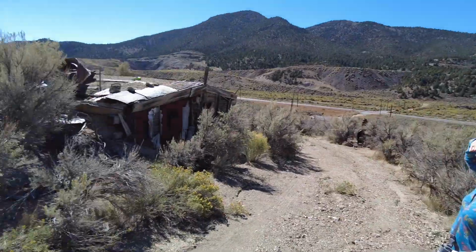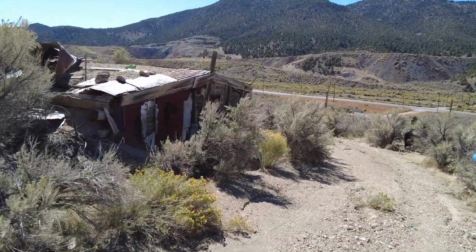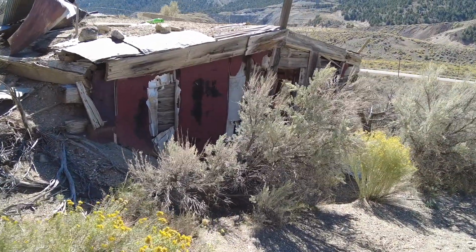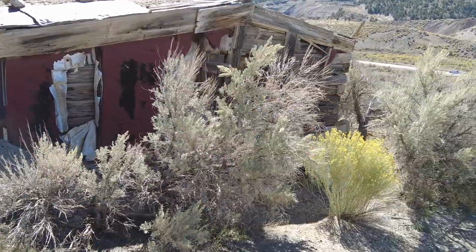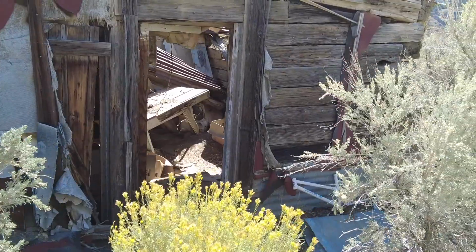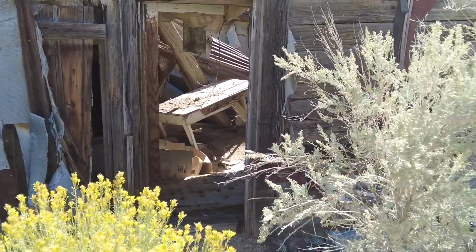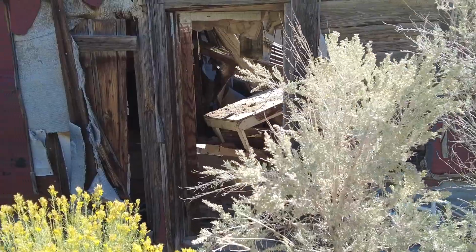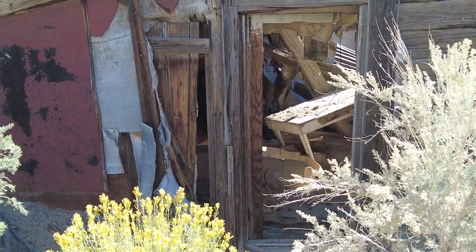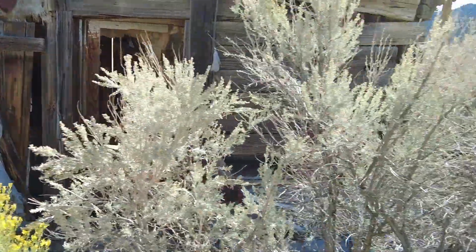And it is amazing. This town wasn't completely abandoned until 2014. So apparently there were some people that still lived here. It's incredible to me, but apparently so. This is one of the remaining houses here. We're going to take a look. I don't think there's anybody in there. It's an Amazon Prime box in there, so someone's been around here.